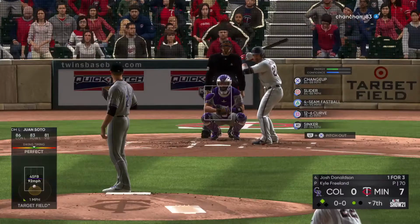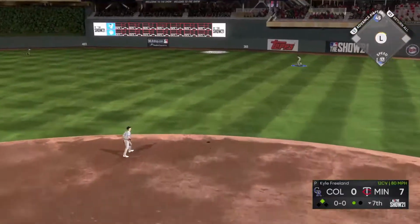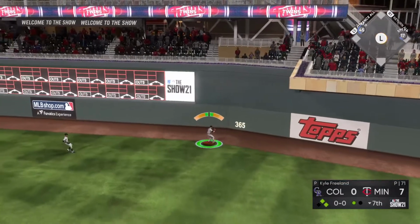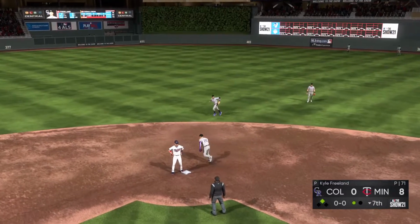Now batting, the third baseman, Josh Donaldson. Hammered the other way to deep right field. And that finds the outfield grass for a base hit. Soto blows through the stop sign, headed for home. He made it safe. Not in time, and he's in there with a double.